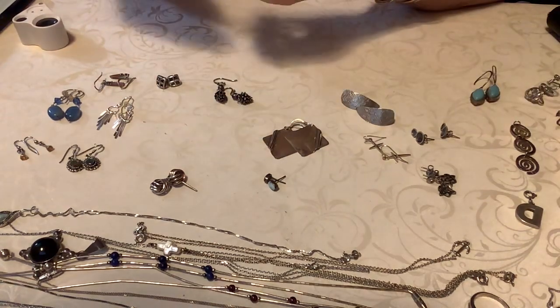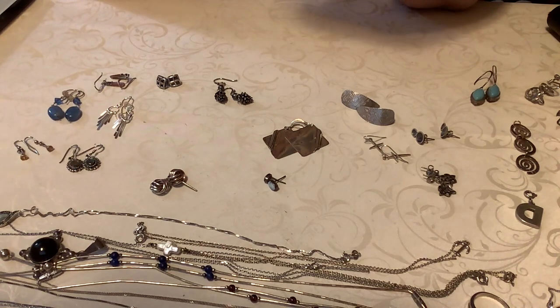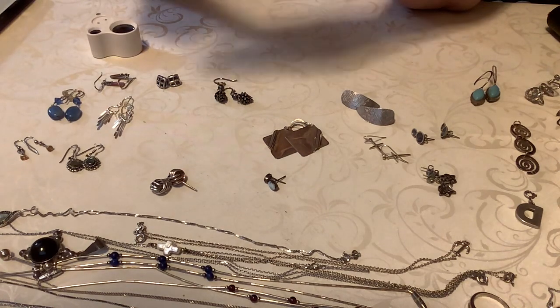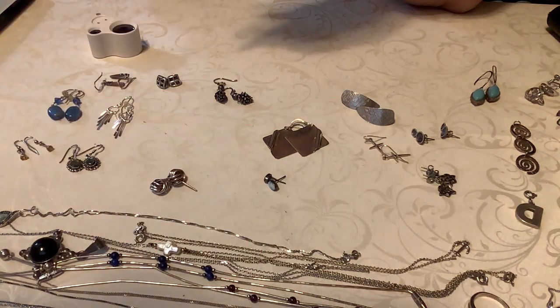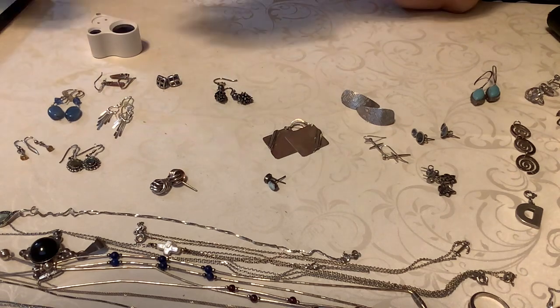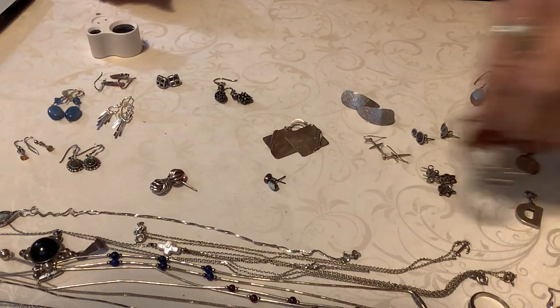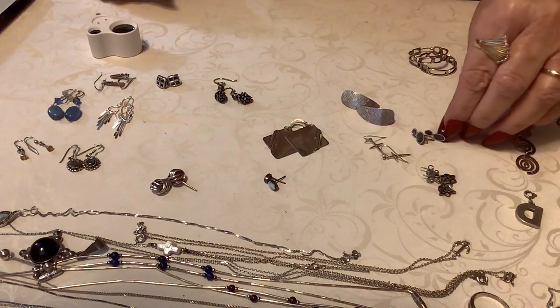Okay, these are very vintage. I do not think there's a maker mark on these though. If anything, they might say Mexico. I don't see anything on the inside, but these are gorgeous. Okay, I'll show them to you again. And those are 7 grams, and I'm going to do 20 on those. Those right there.